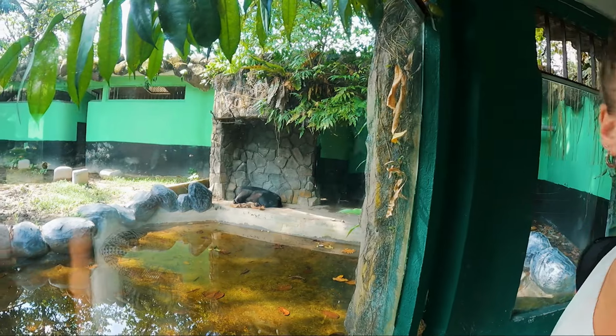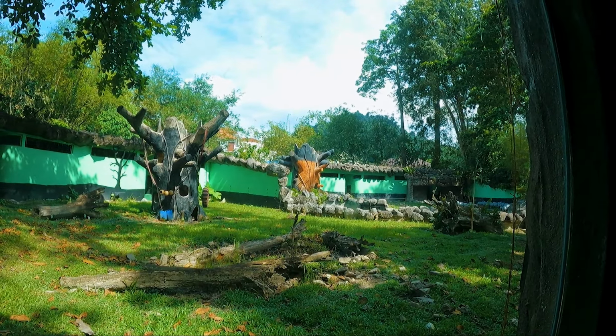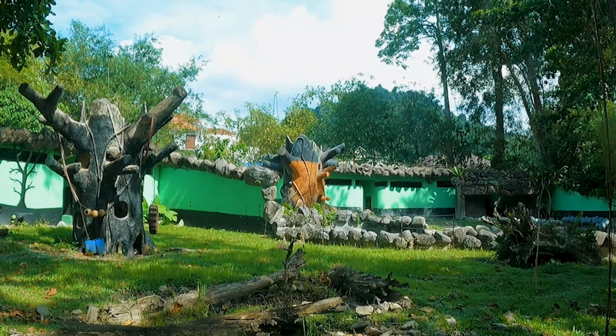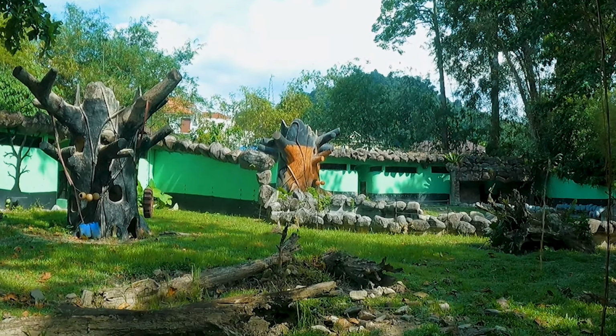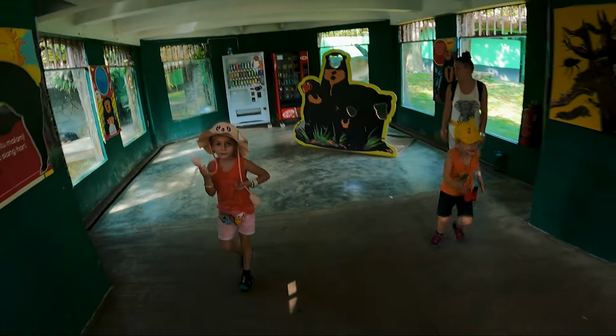Aw, sleeping. Look at that one coming. Oh, there's one inside there he's playing with. What? Oh, I climbed up in the hole. We're going to try to find the giant panda.